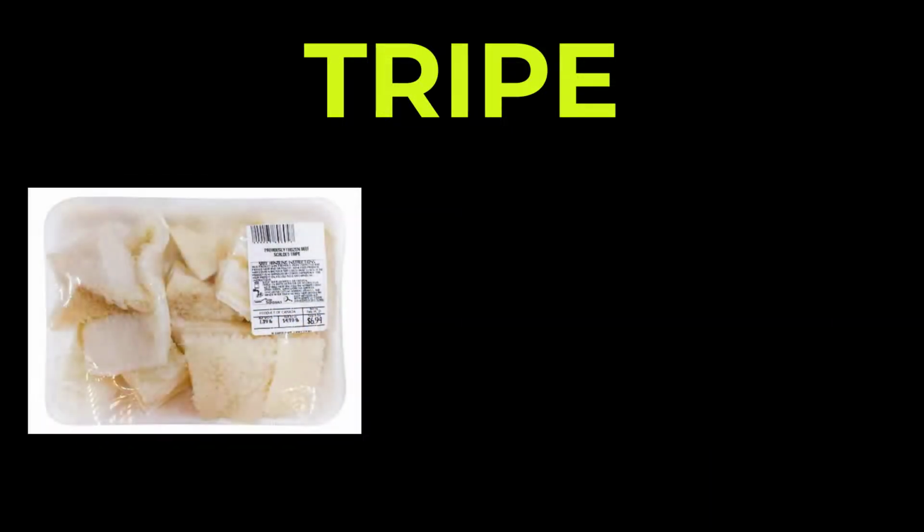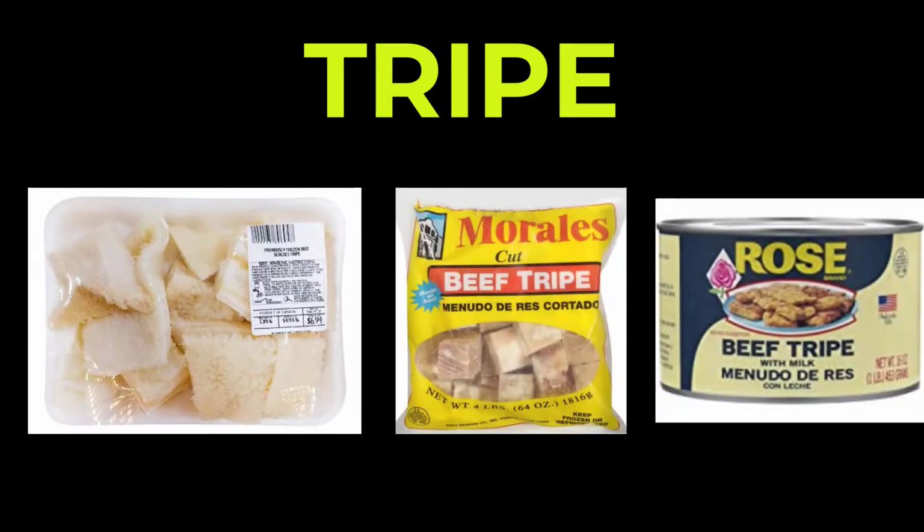Tripe is available fresh in most supermarkets, though it's actually partially cooked by the packer. Tripe is also available pickled and canned.